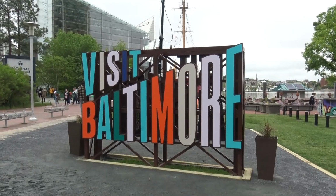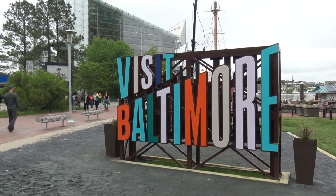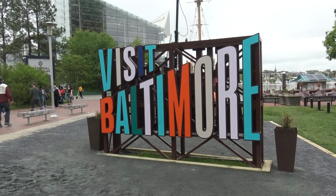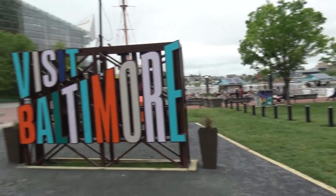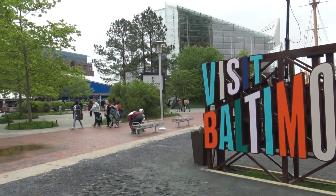So step up. Let's go for this ride. We figured this Visit Baltimore sign was a good spot to start the video. Well, as good as any. And in case you haven't been to Baltimore, a lot of the tourist stuff is built around the Inner Harbor. To our left of our sign, we see the actual aquarium.